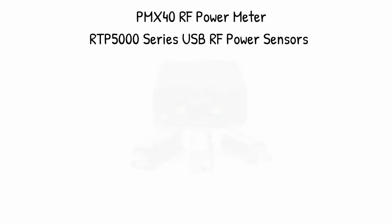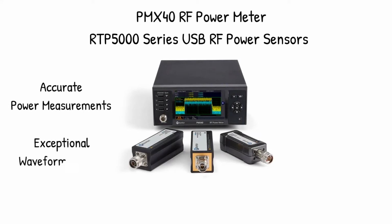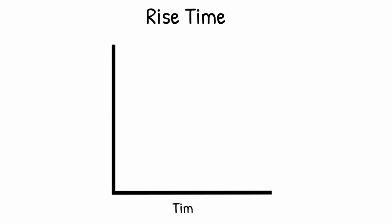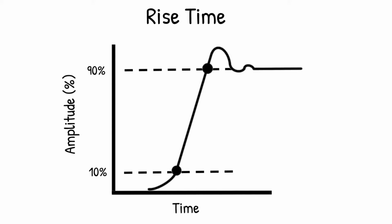Using the PMX40 RF power meter with the RTP5000 series of USB RF power sensors, Boonton provides more accurate power measurements and exceptional waveform fidelity with its class-leading rise time, time resolution, and acquisition speed to determine more exact, complex, and secure SSR signals. Rise time is the time it takes a signal to rise from a specified low value to a specified high value, which is typically the transition from 10% to 90% of the pulse magnitude.